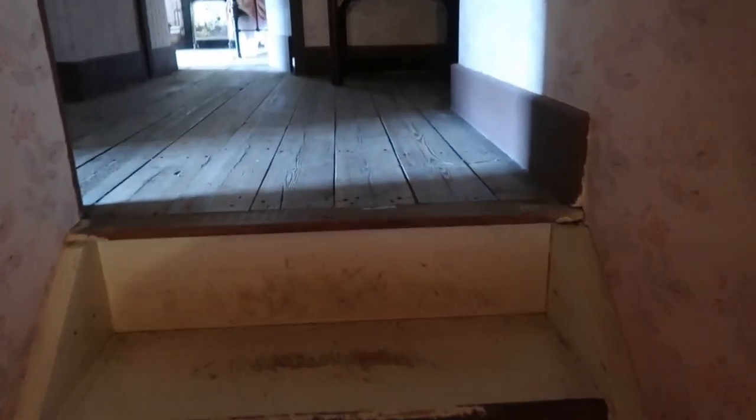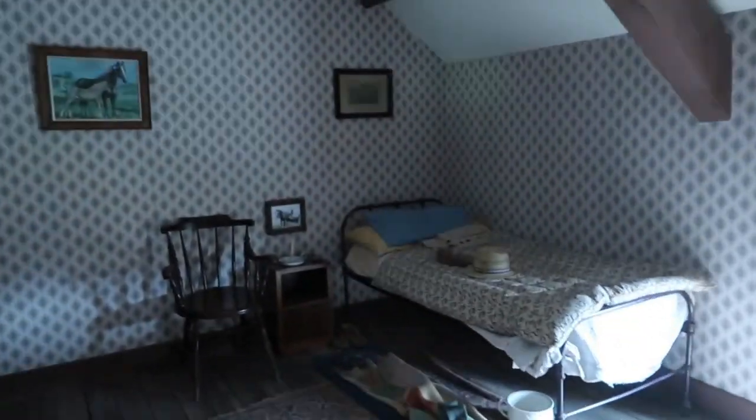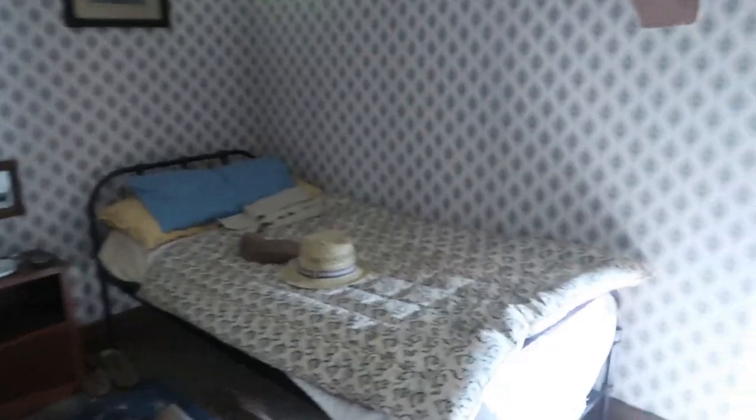Stacey said, did you go upstairs? I said, no, I didn't even realise there was stairs. We're up here, there's a couple of rooms. So obviously it's a 1950s style farmhouse, isn't it? This is quite low.